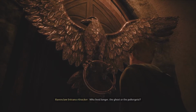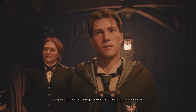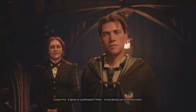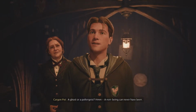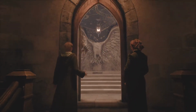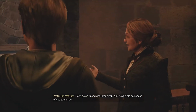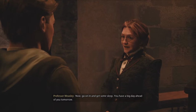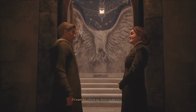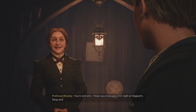Who lived longer? The ghost or the poltergeist? A ghost or a poltergeist? A non-being can never have been. Well done. Now, go on in and get some sleep. You have a big day ahead of you tomorrow. I shall be back in the morning to collect you for your first class. Thank you, Professor Weasley. You're welcome. I hope you enjoy your first night at Hogwarts. Sleep well.